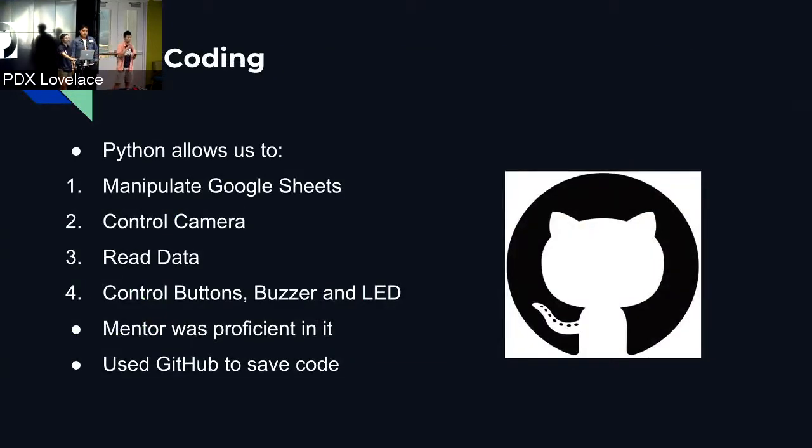The coding language we chose was Python, obviously. The way that we manipulated Google Sheets was with GSpread. The way that we controlled the camera was SimpleCV. Reading data was with PyBar and Tesseract OCR. And to control buttons, buzzers, and LED was with the GPIO pins on the Raspberry Pi itself. Other reasons we used Python was our mentor was proficient in it, and we used GitHub to save the code, which personally was kind of confusing for me at first, but after a while it was pretty easy to use.